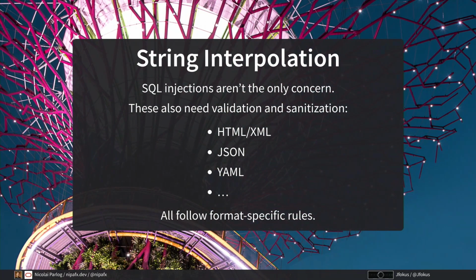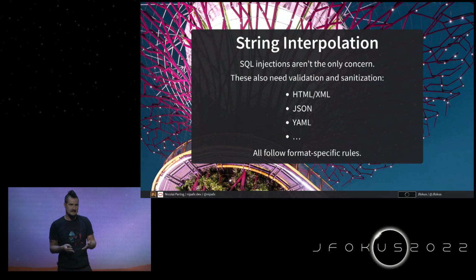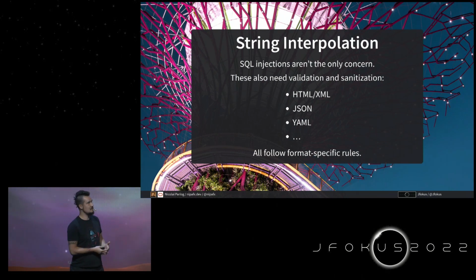And SQL injections are like a poster child for this, but they're not the only concern, right? There are many other things. Whenever you want to have strings that you want to put something in, mostly these are some kind of structured string. I think there's a talk going on right now called There Is No Plain Text, and I have the impression that maybe goes in the same direction.